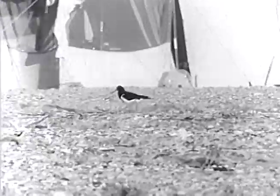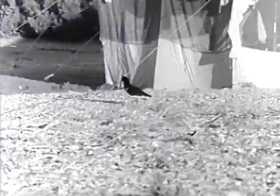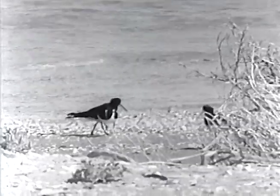A bit of scuffling goes on, but basically they're non-territorial on the edge of the sea. And here's one walking right through our camp. Isn't that lovely? Quite flattering to have them come so close.